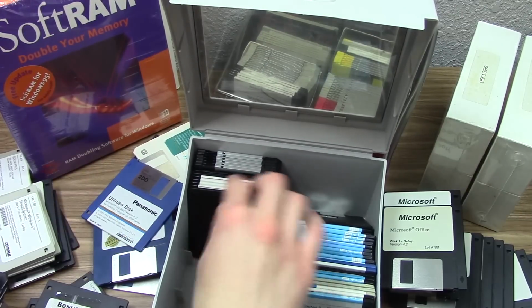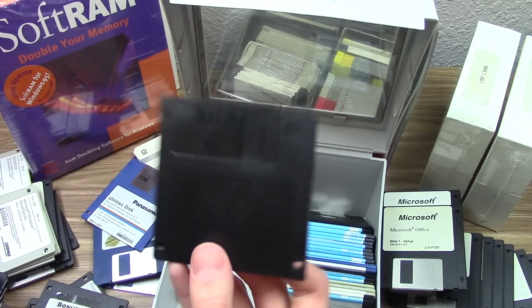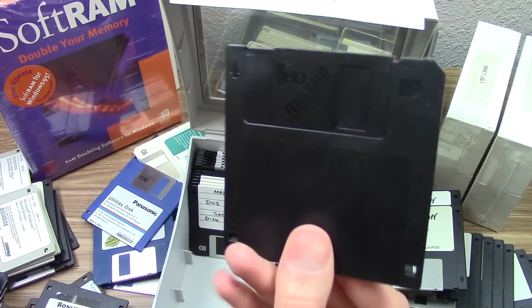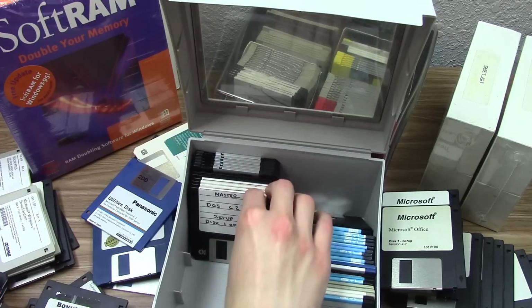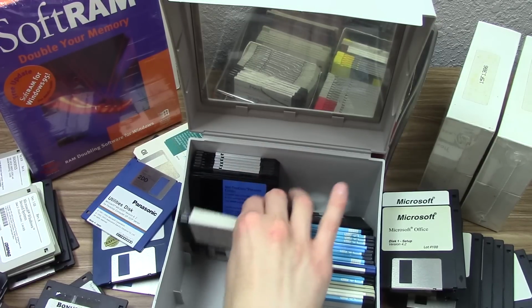But that's not all we've got. We've got another blank diskette. Actually, this is a Maxell diskette. It's blank, or it might not be blank, but there's no writing on it, so I don't know what's on it. Right here we've got what looks like a backup copy of MS-DOS, so there you go.